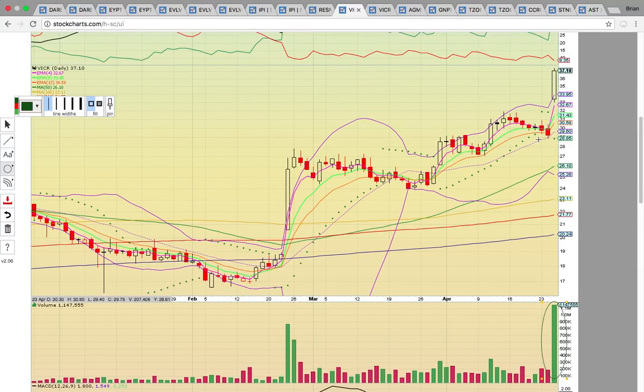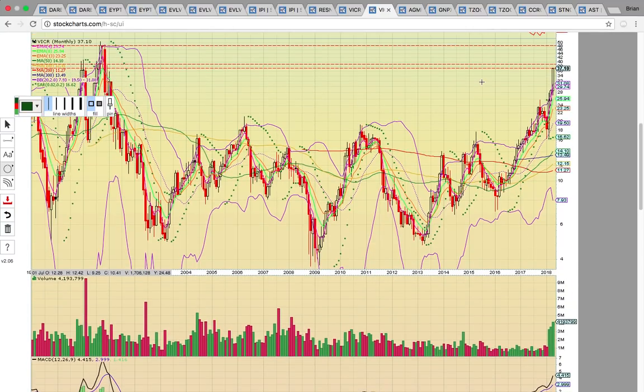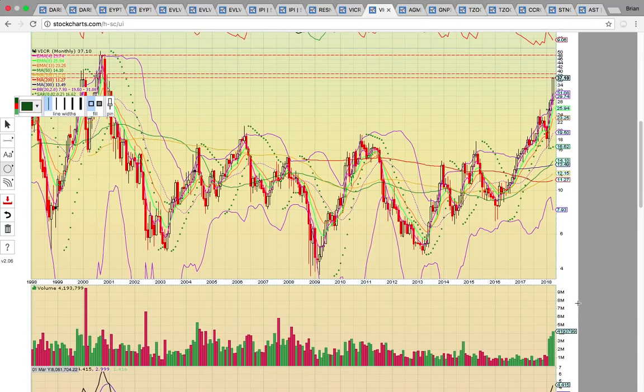It seems like there were several stocks in the sector that have been moving, and this has got a nice uptrend going. It does have an unfilled gap between high of day yesterday and low of day today. This gap down here didn't fill. I'm not sure what's going on, if they reported earnings or what. But it's on a really strong 3-week move.